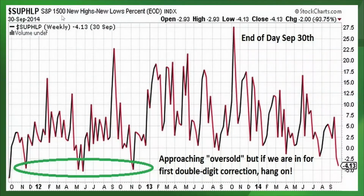So next, let's take a look at the one I showed you last week, the S&P 1500, which is obviously the big caps, the mid cap 400, and the S&P small cap 600, combined 1,500 stocks. I warned last week that when this was getting down to 2%, it was getting into new territory. We haven't seen these lows here. This green band I have circled, that's minus 5%, new highs minus new lows on a percentage basis for the S&P 1500. We haven't seen those since the corrections of 2011 and 2012. Well, here we are headed for it.